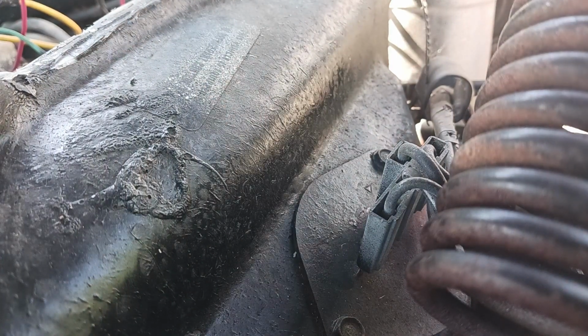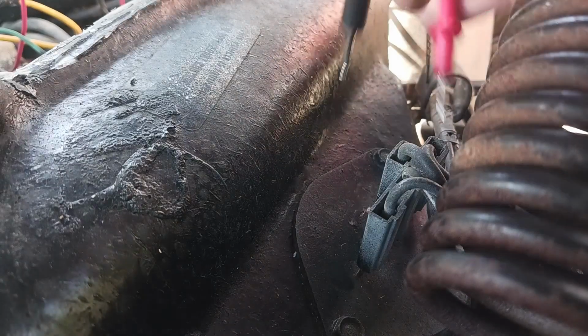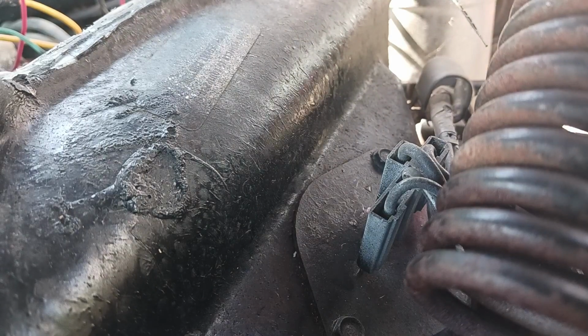Just to double check my readings. Backwards. Not that it matters, it'll just come out as a negative value. I'm just checking on the battery real quick. Yeah, so I was getting millivolts at the blower motor resistor. Millivolts are not volts. Well, I've figured out what's positive and what's negative.